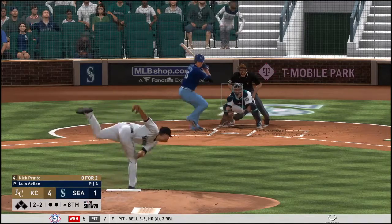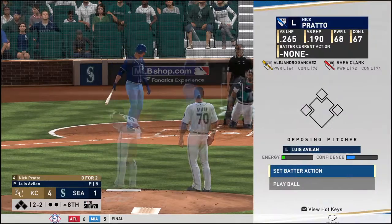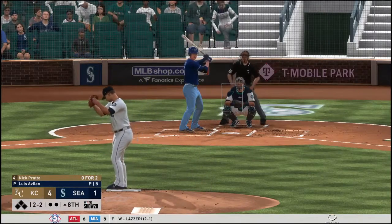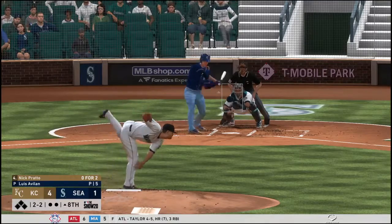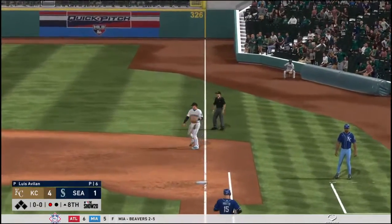He's set. Here's the 2-2. Yanked high and deep down the line in right. And it's a foul ball. When the guy on the mound has complete command of his off speed, especially his changeup, sometimes as a hitter you just have to give up pull side to stay on it. Line shot to first, and there's 1 away.